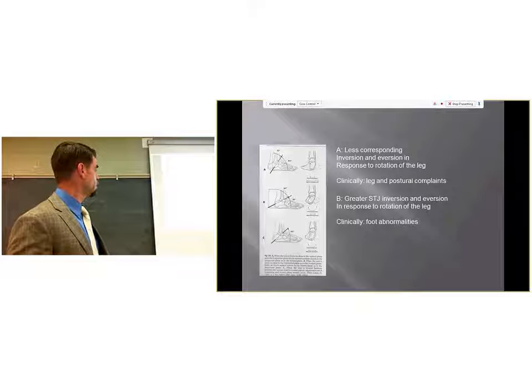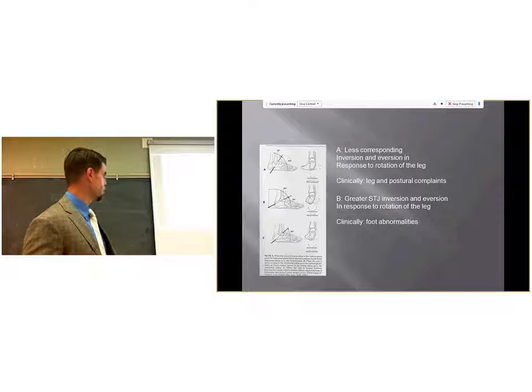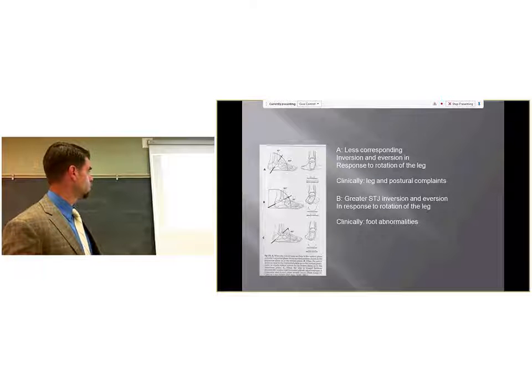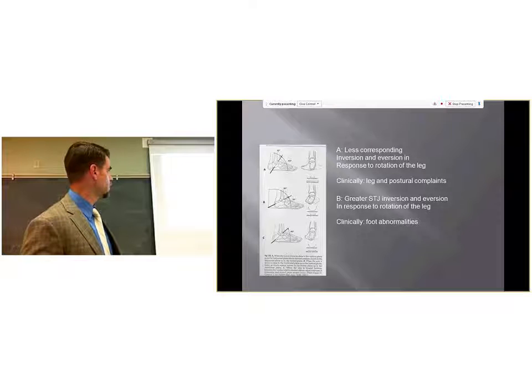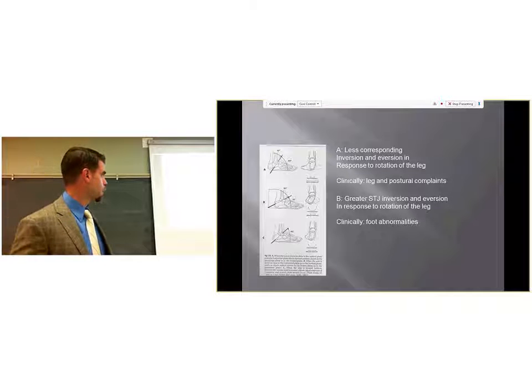so up here, when the axis is vertical, if you think about the motion occurring perpendicular to this plane, there's more of a rotation component: forefoot abduction, adduction, so less inversion and eversion in response to rotation of the leg. And from a clinical standpoint, these kind of people may have more leg or postural complaints. If it's a little bit more horizontal, then you're going to get greater inversion, eversion, basically more of that typical pronation, supination that we think about. And from a clinical standpoint, then you're going to see more of the foot abnormalities. And this one is sort of in between, the best of both worlds.